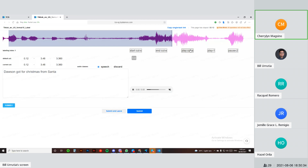Okay, do I play it again? Dawson got for Christmas from Santa. One more? Dawson got for Christmas from Santa. Kasi mas mahaba yung bago niya sabihin yung Santa. So parang mas okay pong i-cut ko na lang. Cut po where? Diba, Dawson got for Christmas from, hanggang doon po sa may from.